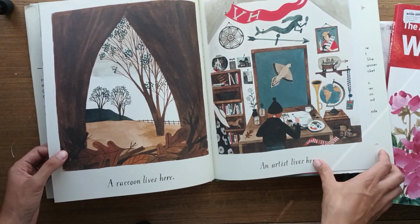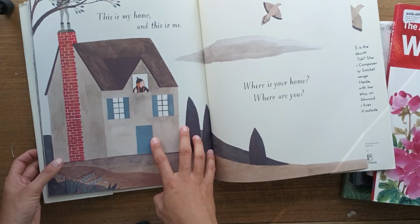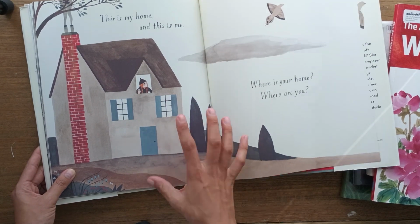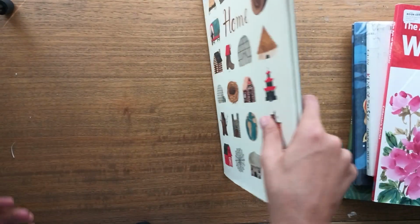And then at the end it's kind of like, oh, and I live here, so it's kind of interesting. And this is actually how she looks, so it's really interesting how she even put herself in the story without being too obvious.